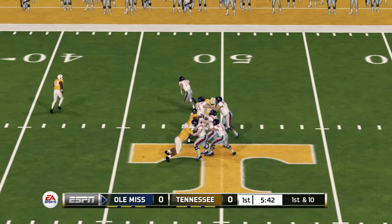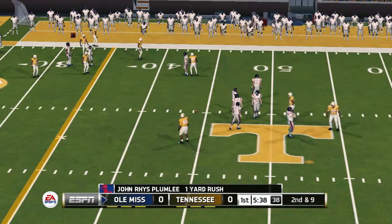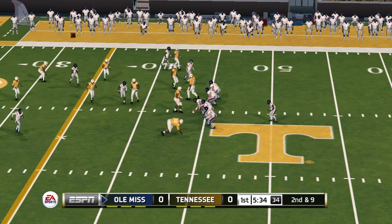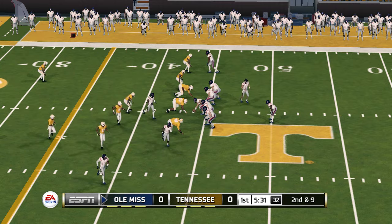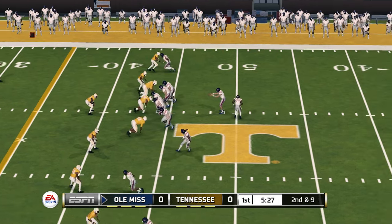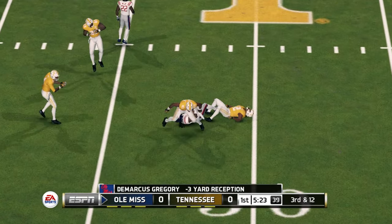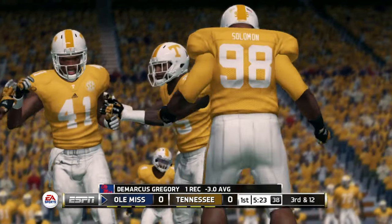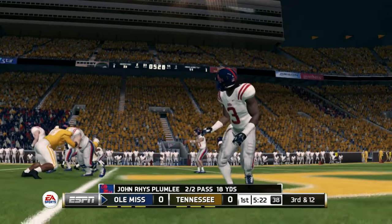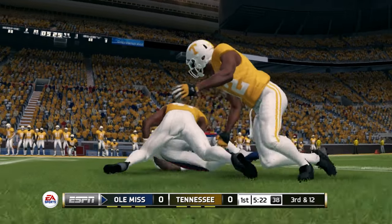He's going to try and scramble. And he's taken down around the 44-yard line. That's good for a gain of 1 yard. That brings up second and 9. Got it, but he's going to lose yards here. And they back up 3 yards on that play. They really just didn't have any room to work on that play. The defense just suffocated him there.